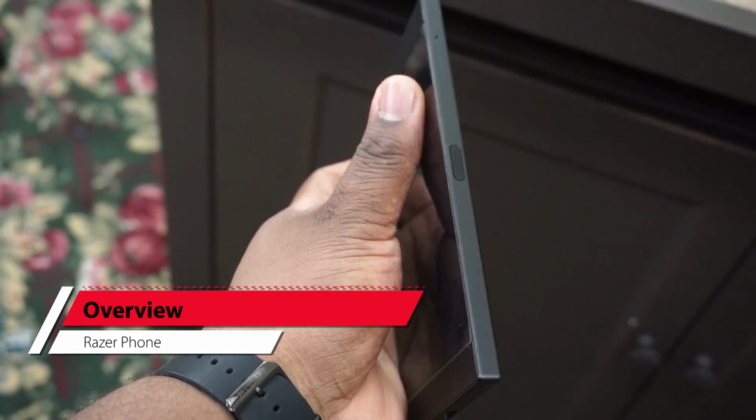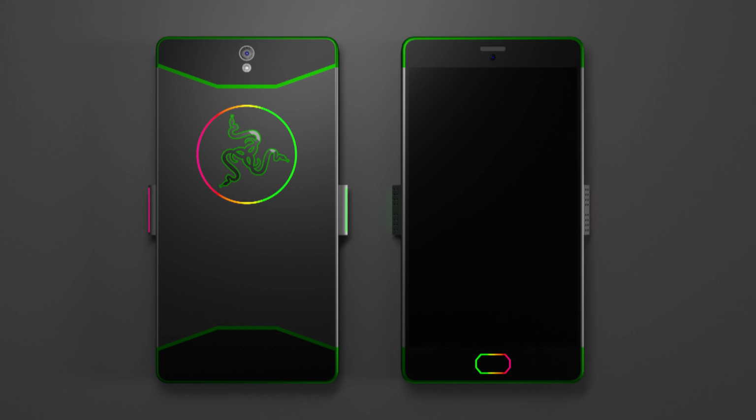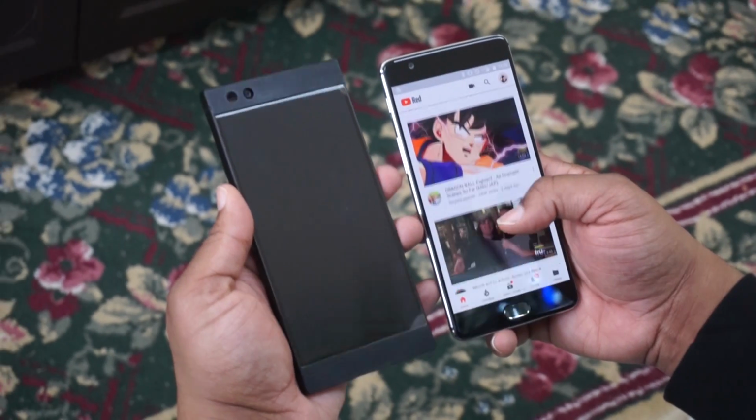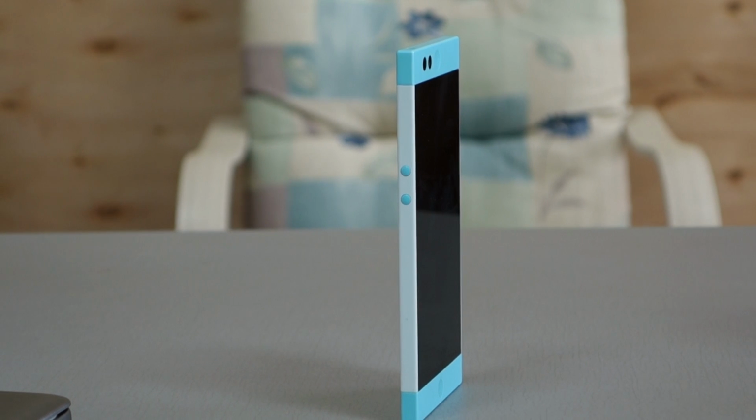So when you hear Razer is making a phone, your mind starts racing, thinking about a super high-end device with glowing RGB lights and some weird-ish Razer-ish design. In most cases, you would be right, but Razer took a very unfamiliar yet somewhat familiar approach.